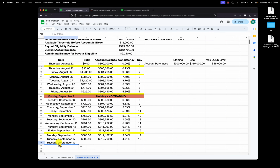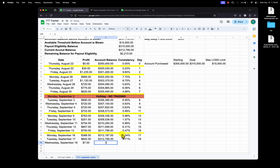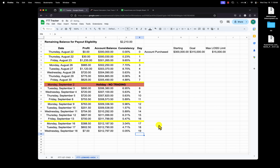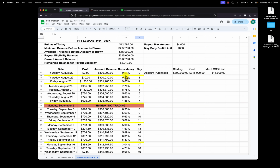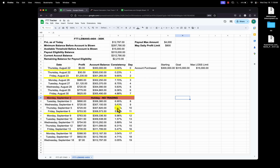So it would count as Wednesday, September 18th, and how much I have made, $7. And my balance is 312.797, and of course I'll do a consistency rule, and it's 0.5 based on my whole days total, and day number 19, right? So I'm up $7. So how much do I have to now make on the day? Let me reduce the font slightly so you guys can see it fits on the page. Okay, so September 18th, Wednesday, just right now, as you guys saw me put in 2 trades, I'm plus $7. So my balance went from 312.797.